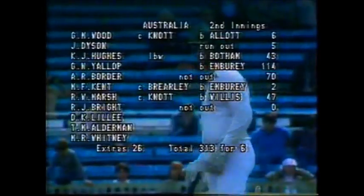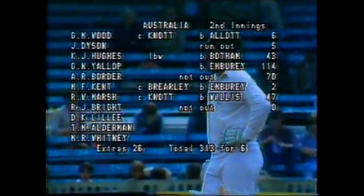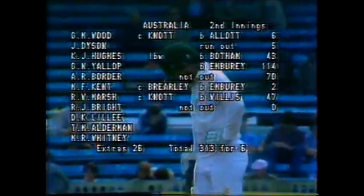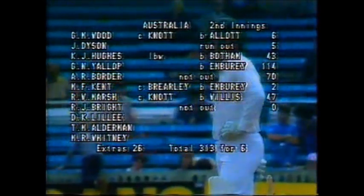Got a fearful crack on it earlier in the day from Ian Botham, and there've been half a dozen times, counting yesterday and today, where he's had to walk around to ease the pain a bit from one that's hit right up on the splice of the bat. Anyway, he's the non-striker now, and it's Ray Bright who's waiting for Bob Willis.